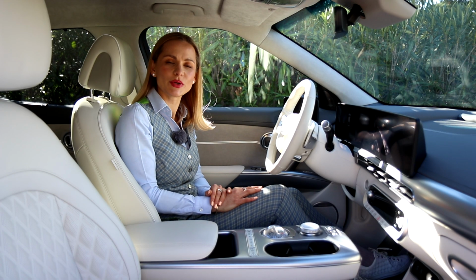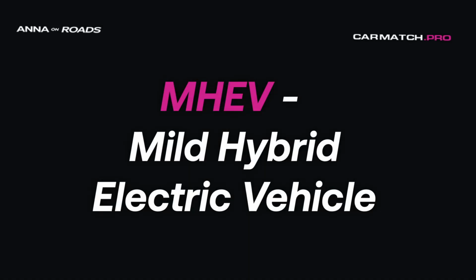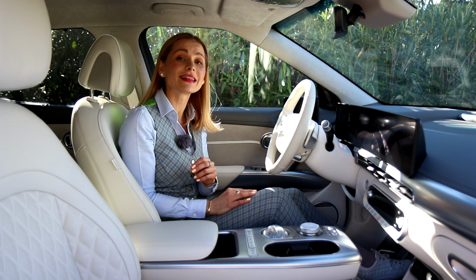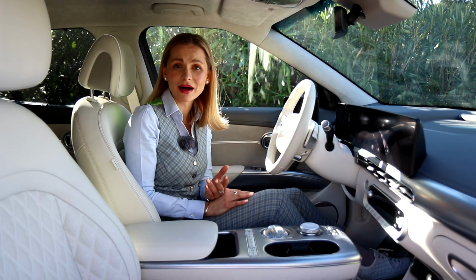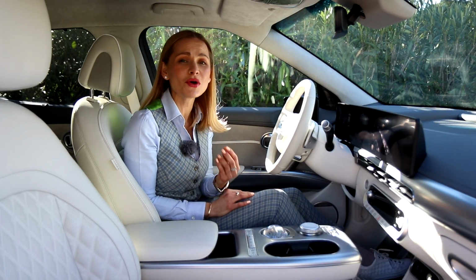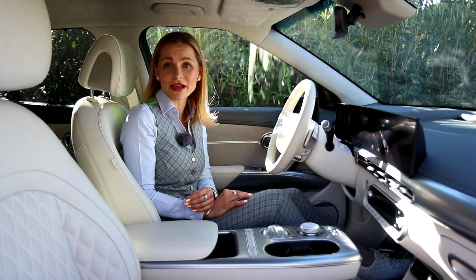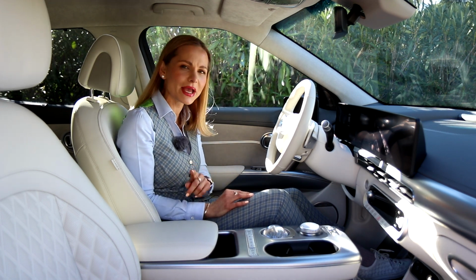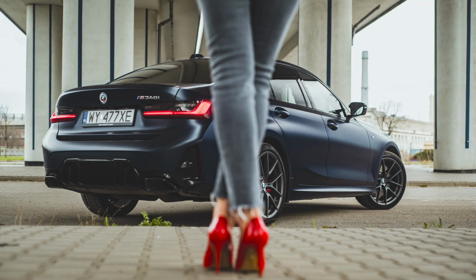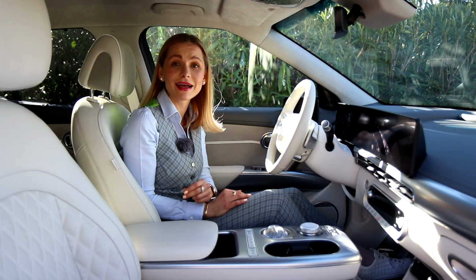So what's the difference between these three? Well, mild hybrid, unlike the other two, cannot drive on pure battery alone. The electric motor is only here to assist the petrol or diesel engine. There are many examples of mild hybrid cars. Sometimes you don't even know you're driving one. The likes of Mercedes-Benz C-Class, Audi A3, even sports cars. I have recently reviewed the glorious BMW M340i with a straight six engine. Well, that has got an electric motor and it is a mild hybrid.